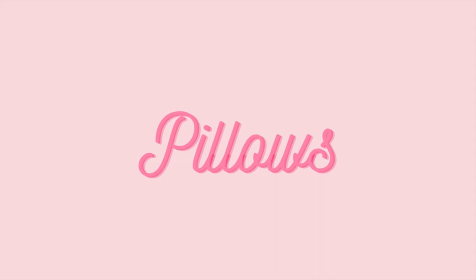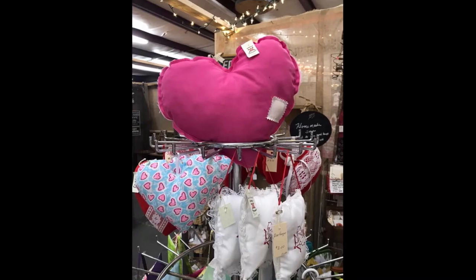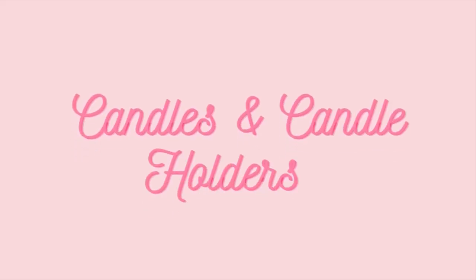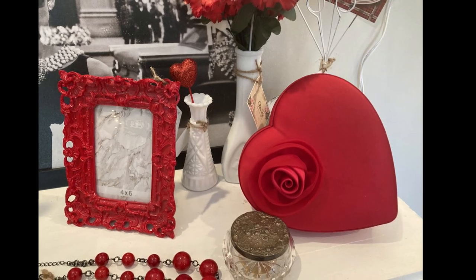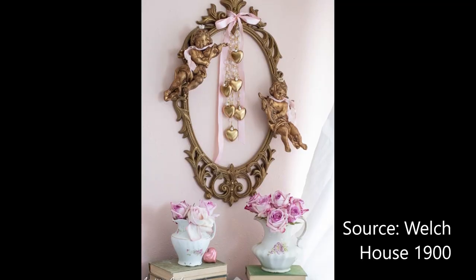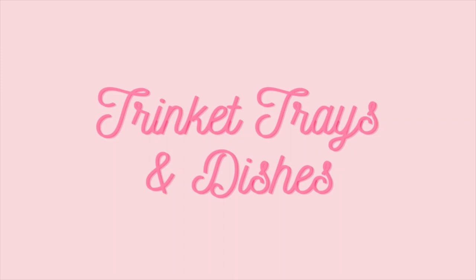And then pillows and pillow covers. I touched on this one on the last video. You can grab these too on Amazon and any of your big chain stores. And then candles and candle holders are another item that people are looking for. And picture frames, and not necessarily the heart frames, although those are cute too, but mainly just really pretty frames, pinks, reds. Those have always done well for me. I thought this was so cute from the Welch House. And then any kind of trinket tray or dish.